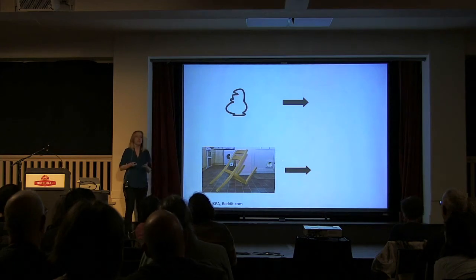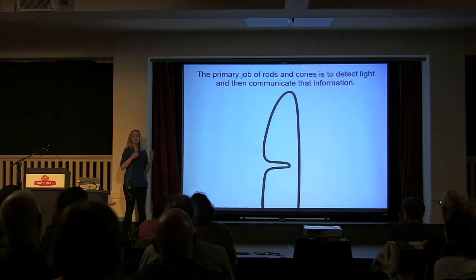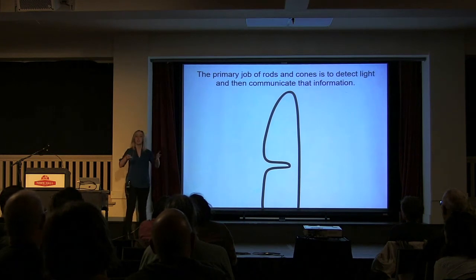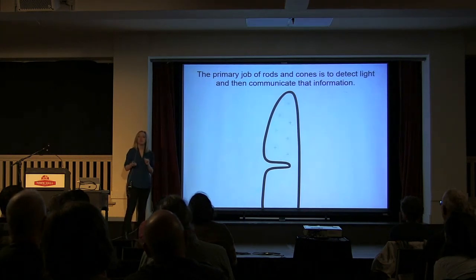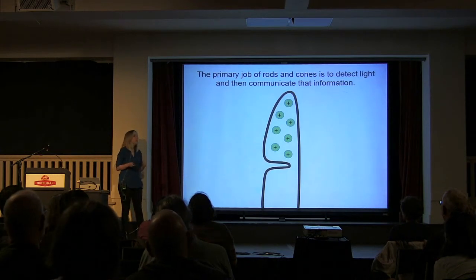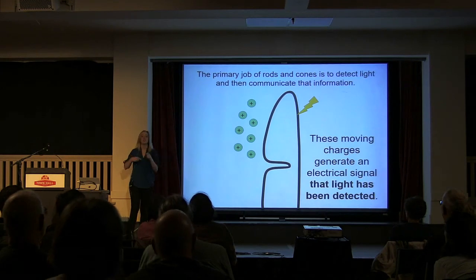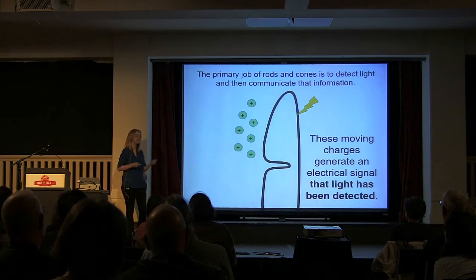So to get at that, we really want to think about the primary function of rods and cones and what's needed to support that. And as I alluded to earlier, that primary function is detecting light, and then they have to tell the rest of the retina, and eventually their brain, that they've actually seen that. So they need to detect it and then make a signal. And the way that they do this is through these charges that are inside of them. When light hits a rod or a cone, the charges that are inside will move outside. And so you get this movement of electrical charges. And that is what creates an electrical signal. So that's the signal that, yes, this rod or cone has seen light.